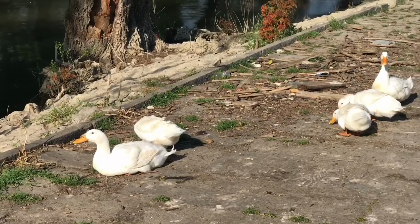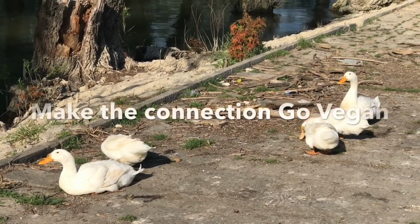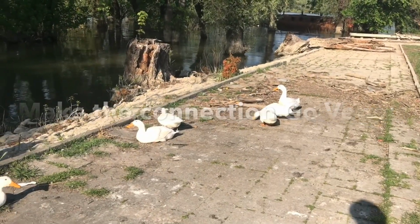Now who would be so psychotic and want to eat these animals? Make the connection, go vegan.